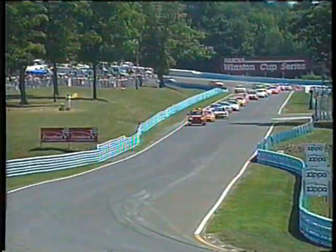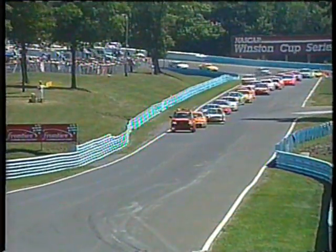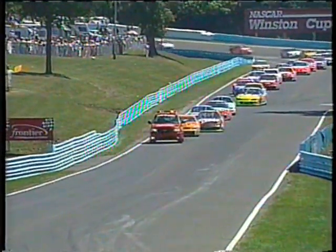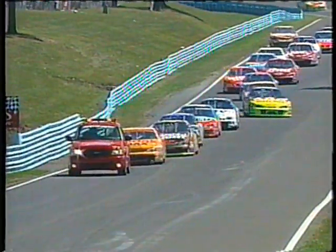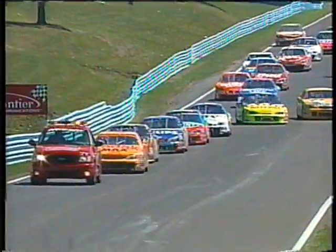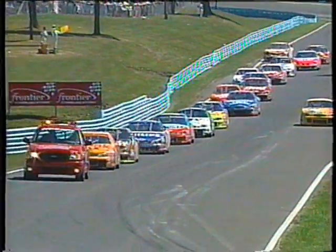Then we talked about Jerry Nadeau, just thinking Bobby Hamilton had stopped a lap before the caution flag, how much better he'd be off than he is going to be right now. Yes, he would be a lot better off, Benny, but now he's going to have to go to the back of the pack. Bill Weber.